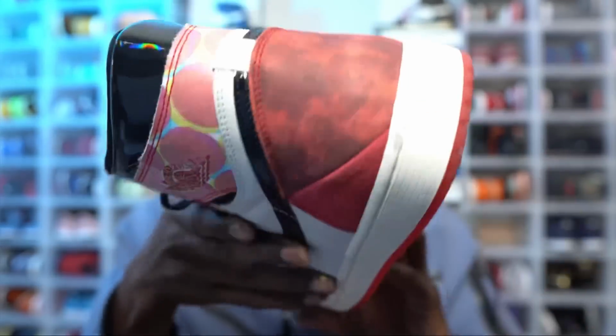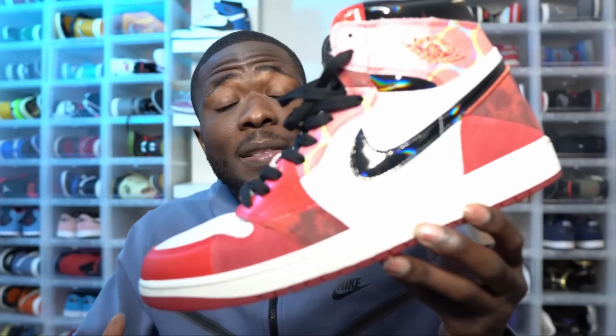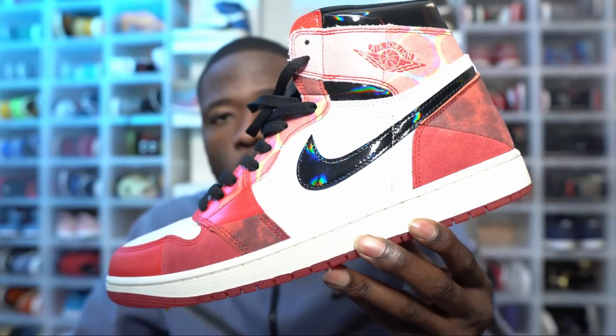I still hate these circles, but overall, people say this is a kid's shoe, but you cannot beat this sneaker. The sneakers continue to go up in price, and this sneaker right here is one of the best Jordan 1s that dropped in 2023.